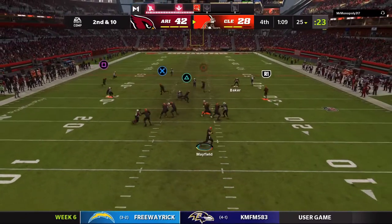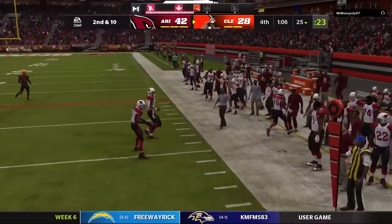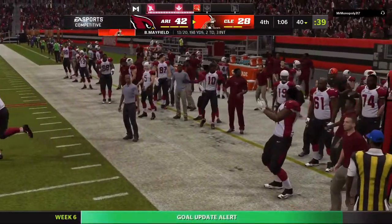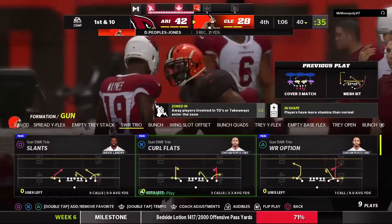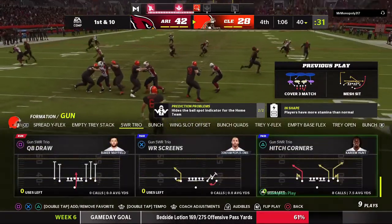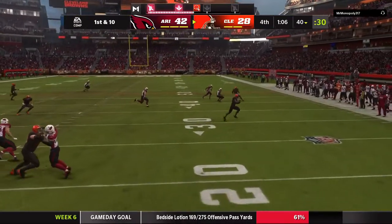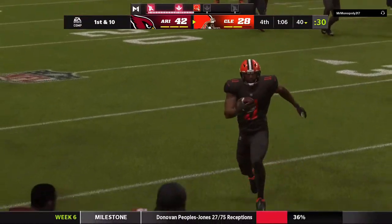Mayfield to throw. Connects with Peoples-Jones, and he'll be out of bounds right at the 40. A good pickup there for the Browns, 15 yards. Clock management definitely critical here if they want to get back in this game. Absolutely agreed. They have to up the tempo in this case. Down a couple of scores, want to make sure they have a chance to win this ball game.